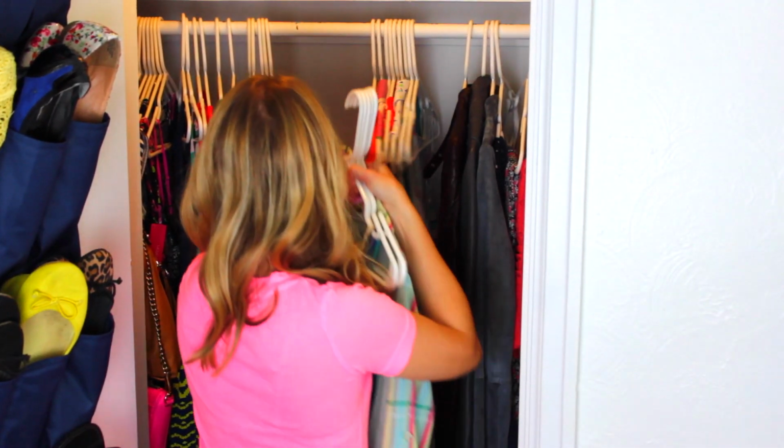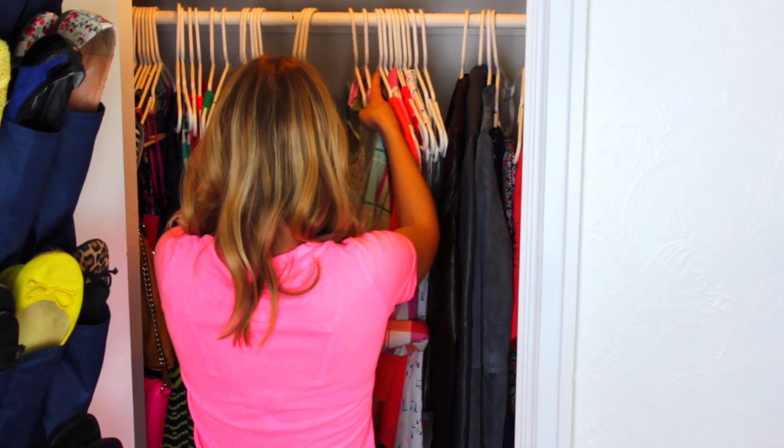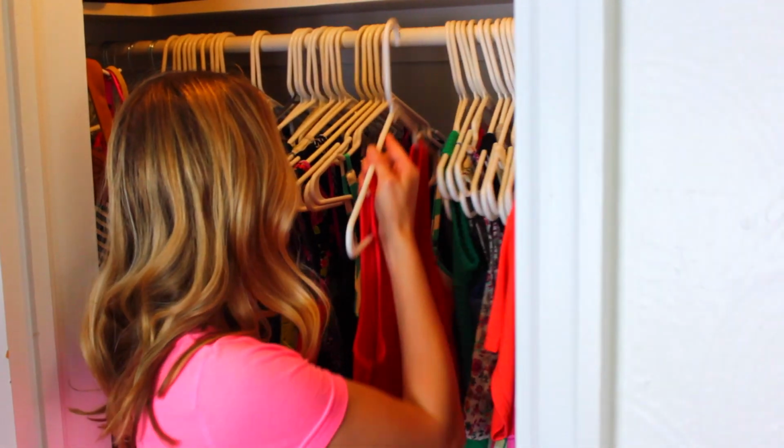I find that I can't find things as well, so I actually like doing it by style. So I'll have my really long dresses or fancier dresses in the back, and then I'll have my shorter dresses and more summery types of dresses, and then I'll have skirts or flowy pants, all in different sections.